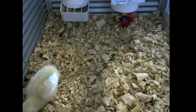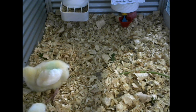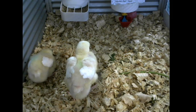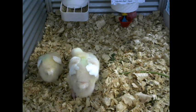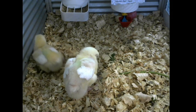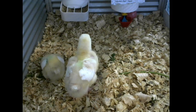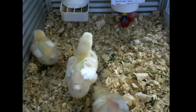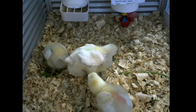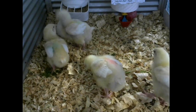At night, when the lights go out, they will all go and huddle together underneath the chick brooder, and they don't sleep outside. They don't sleep anywhere where they're alone. They only do the sleeping alone during the daytime, and then at night they'll squish together for bedtime. So I'll try and see if I can show you them huddled here together.